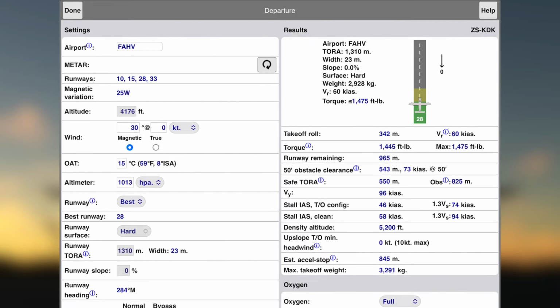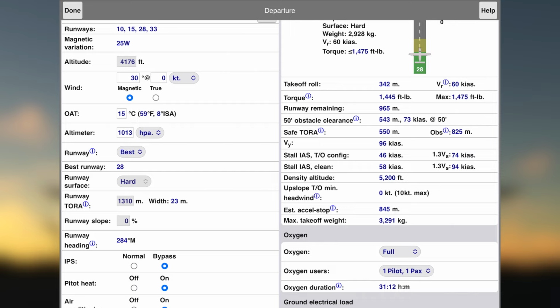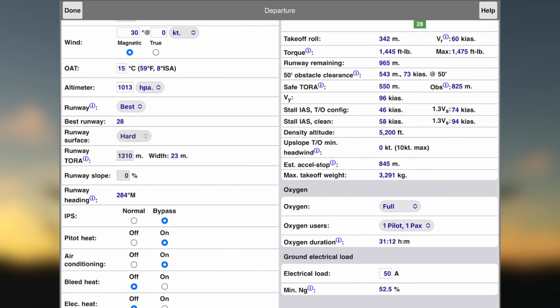So no METAR for this airport. Unfortunately, there's nothing close enough to use either. So that's okay. Altitude 4,000. So we're just using default winds. I think we'll just check out the windsock, which is right next to us. Wind's fairly calm here, not too much to stress about. So we'll just use the closest runway, probably.